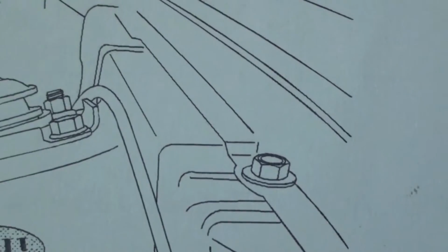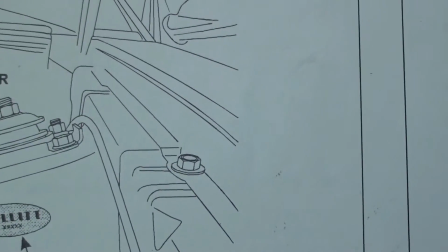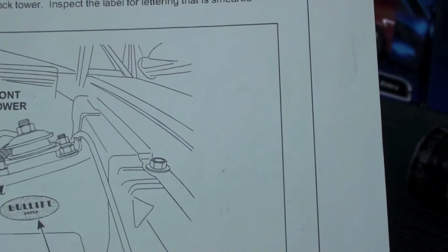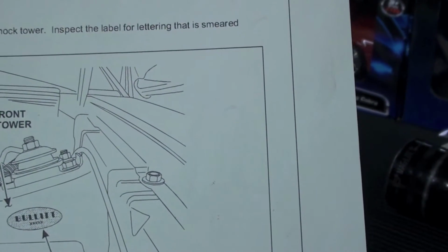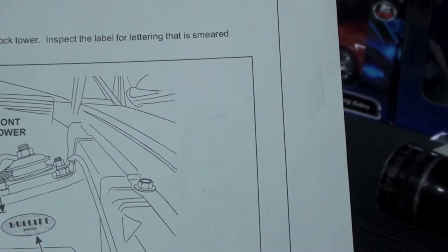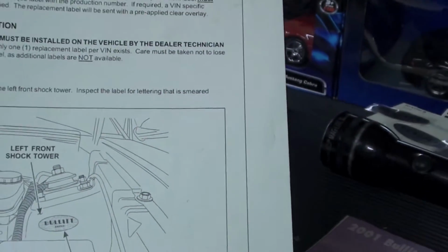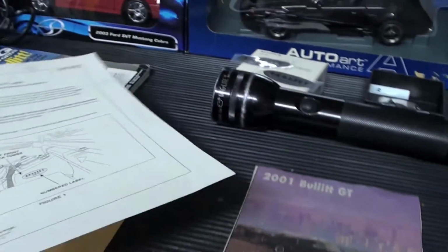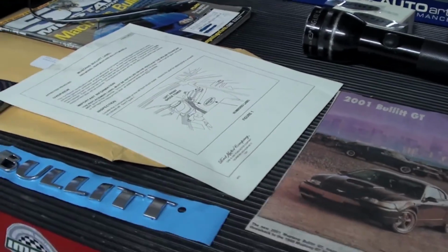And it says, the replacement label must be installed on the vehicle by the dealer technician, not given to the customer. Only one replacement label per VIN exists. Care must be taken not to lose or damage the replacement label, as additional labels are not available. I think that's really neat. I think this is a piece of documentation that can go with the car that's unlike any other.